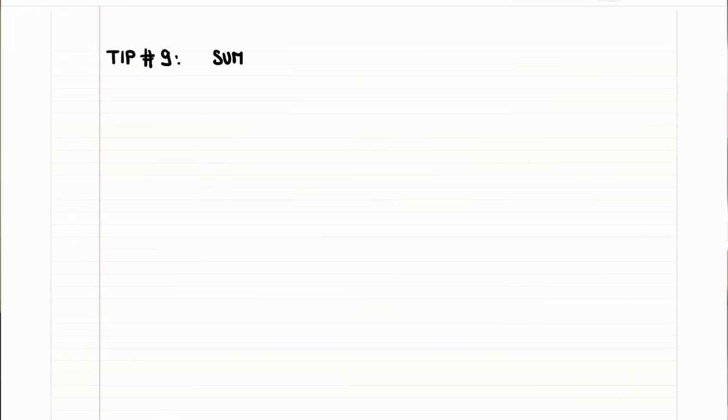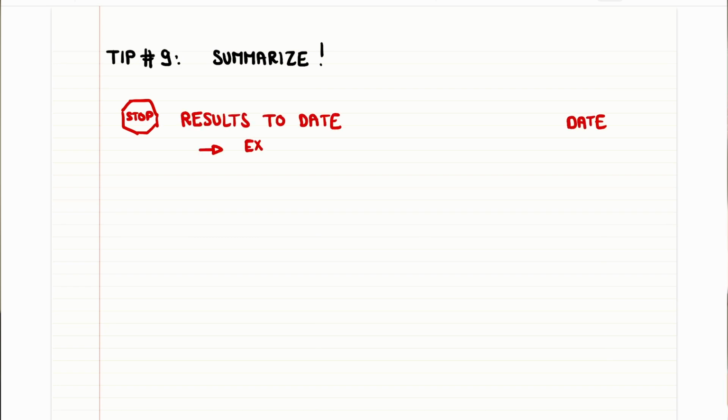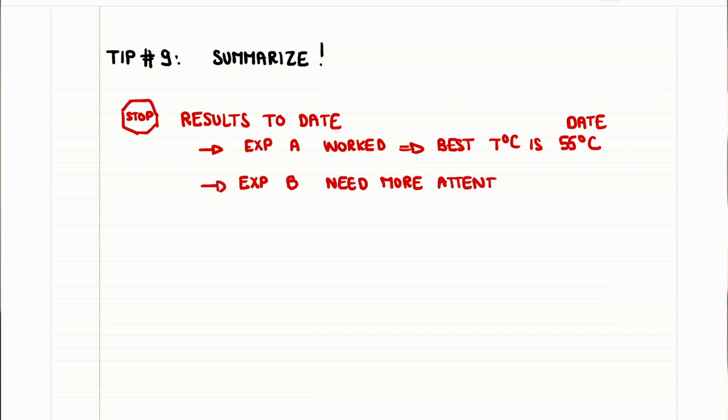Tip number 9. Summarize. Have stop points in your book that summarize key results and key protocols. For example, as of today, I achieved these results, and this is what I'm still trying to do, with a proper experiment reference.